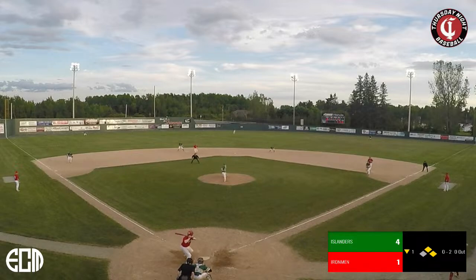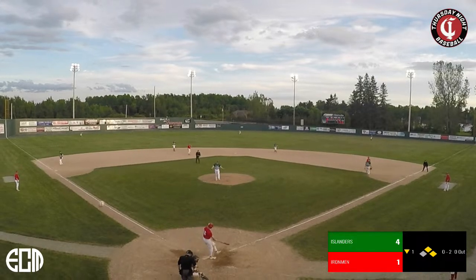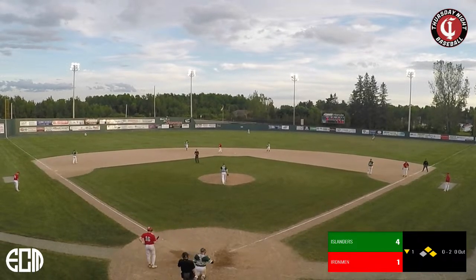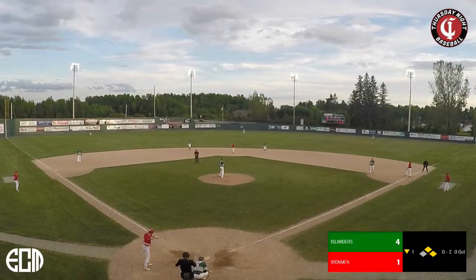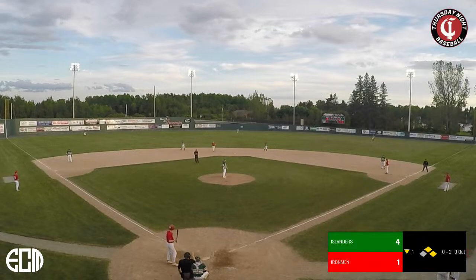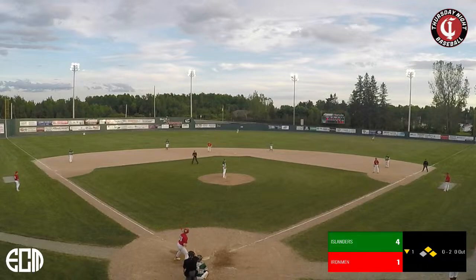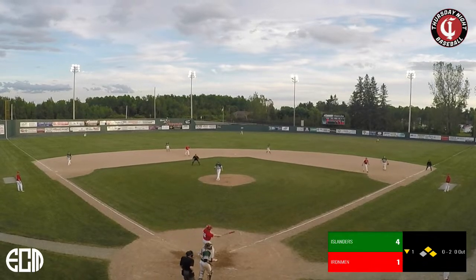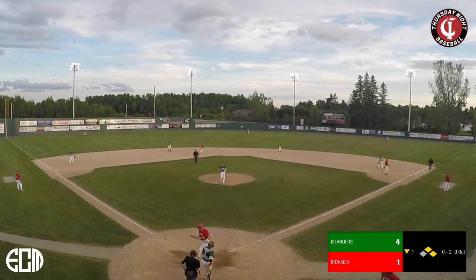So Taylor comes set here. And that is fouled back. Taylor still looking to record an out here in the first inning. Don't care if it's the first inning. So 1 ball, 2 strikes is the count here. Watkin steps back in after the foul ball. Or 0-2, sorry. And that is fouled back. Keeps the count at 0-2.